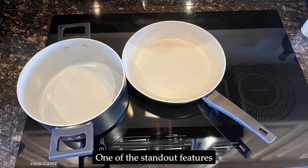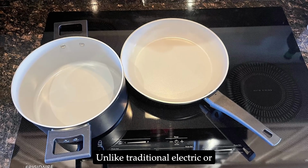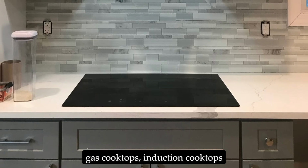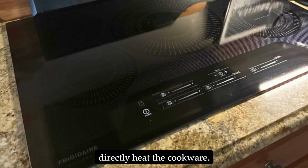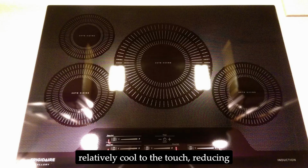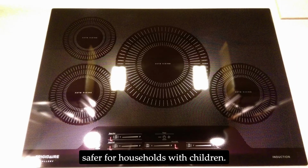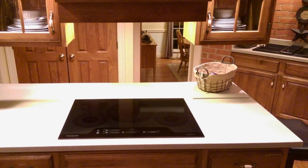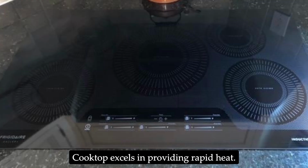One of the standout features of this cooktop is its advanced induction technology. Unlike traditional electric or gas cooktops, induction cooktops use electromagnetic energy to directly heat the cookware. This means the cooktop itself remains relatively cool to the touch, reducing the risk of burns and making it safer for households with children.